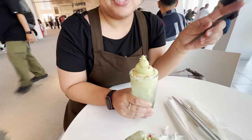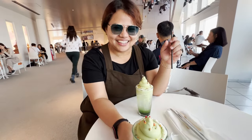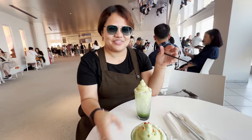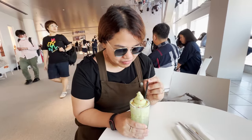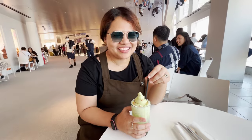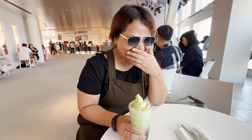First time namin itong matry and kakaiba. Kaya ginaya ko na lang order ni Morel. So, ayan, two matcha muna. Cone float. Ay, soda float pala. Masarap naman. Matabang siya na soda.